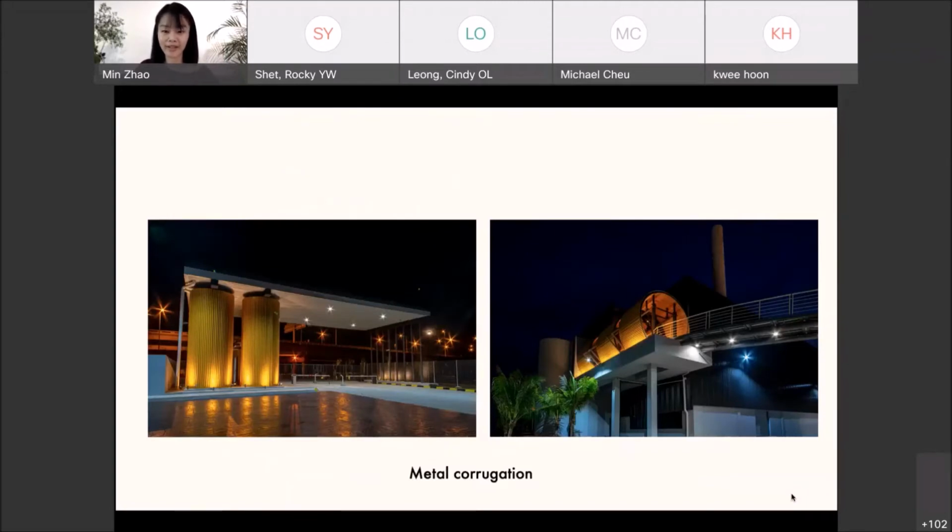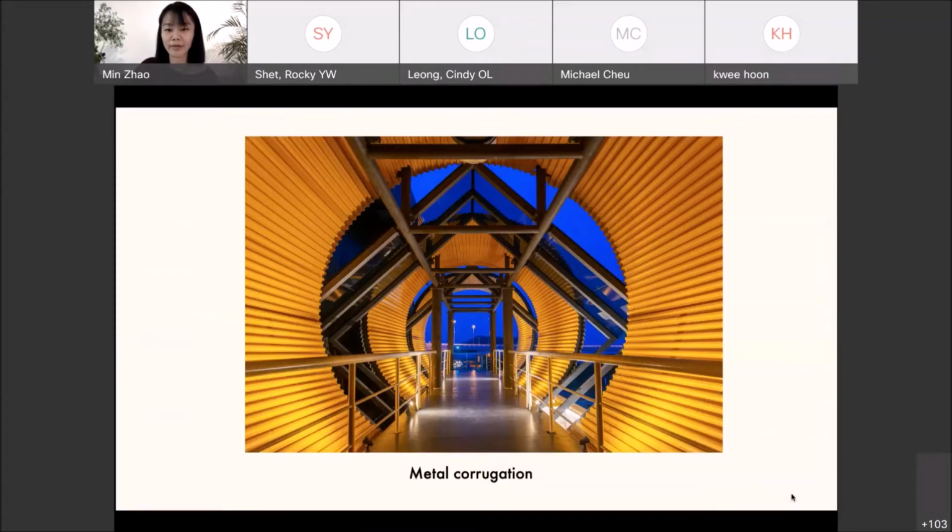At night, when the lights are on, it creates a different kind of mood. So on the left, that's the entrance pavilion. On the right, that's the link bridge. These are the facade lighting that we were working on with the electrical engineer and subcon to achieve that. So this is a shot inside the link bridge. You can see the nice subtle tones and shades.